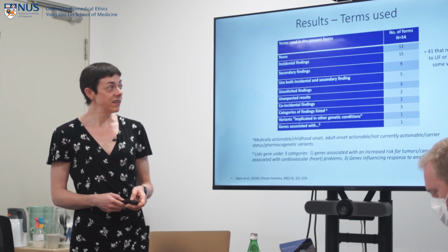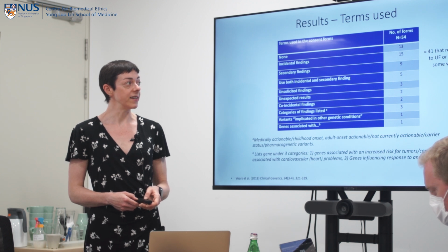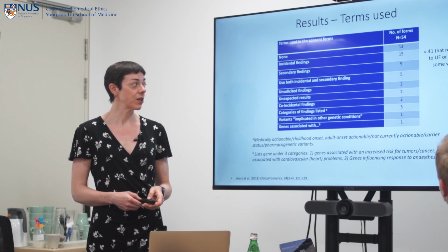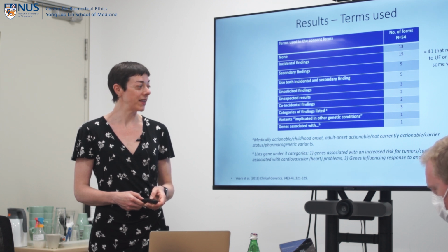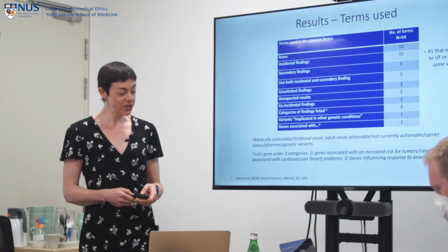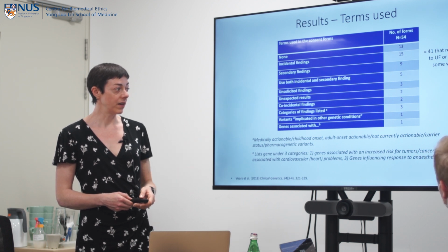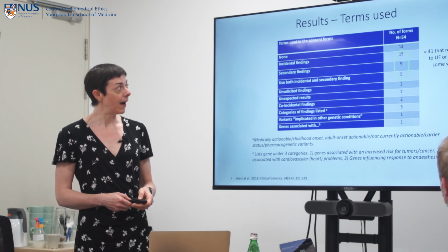Of those that did, of the 41, 15 used the term incidental findings, 9 used secondary findings, and some of them used both incidental and secondary findings, and sometimes used them interchangeably as well. So it was a bit confusing. This is why it was good to have someone else co-coding the data, to make sure that we were all on the same page. You can see there that they used a bunch of other terms as well, so it can get very confusing for patients if they're reading these forms.